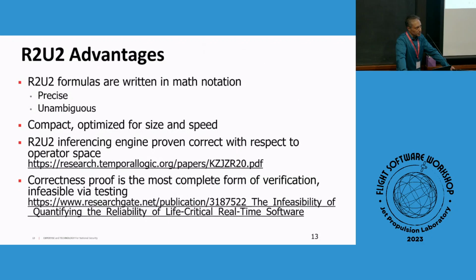R2U2 itself has been optimized. It's very compact. Doesn't take up a lot of memory space or a CPU. It's been used on remote operated aerial vehicles and other types of robotic applications. It's been used on some of the robots at JSC as well.